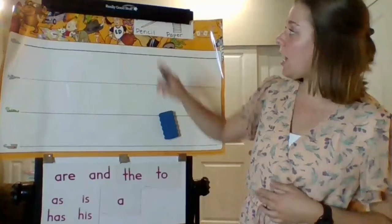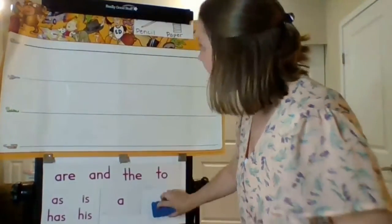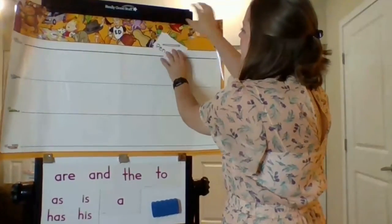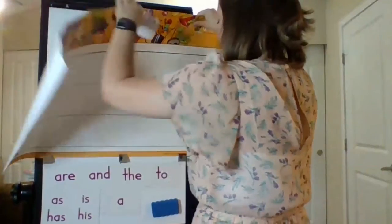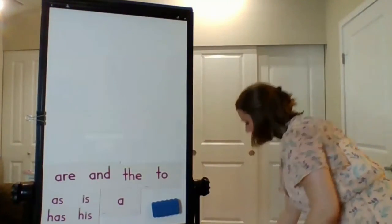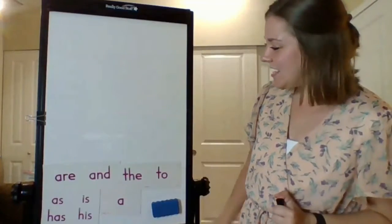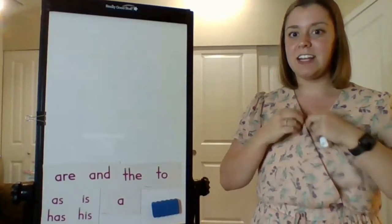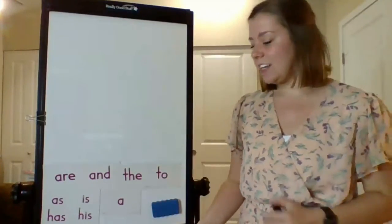I'm going to grab my pen again. So that means you need to grab your pencil and your paper. But before that, I'm actually going to take this off right here because we are going to need some space to write these sentences. So there we go. We have plenty of space to write our sentences. And as you can see, we have our sight words right here that we have learned so far, hopefully in class. So let's go ahead and read them.